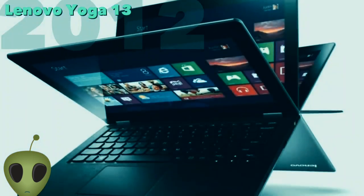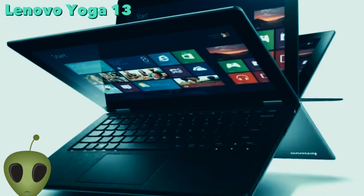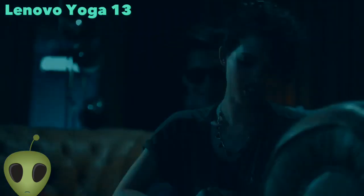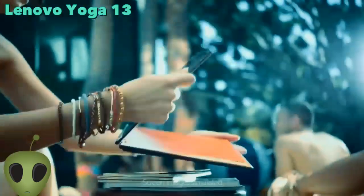The Yoga 13 was one of the first modern hybrid laptops, taking advantage of the Windows 8 touch interface. The name Yoga is a reference to the unit's design, which allows 4 different configurations.